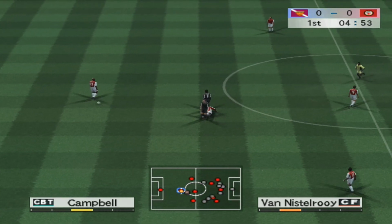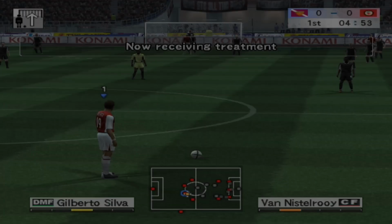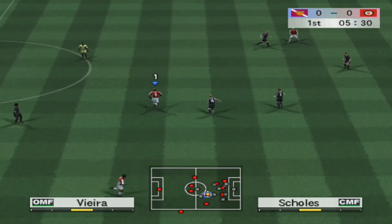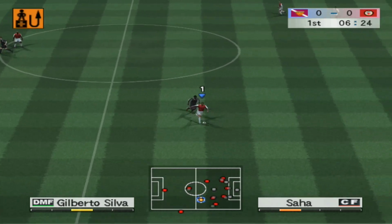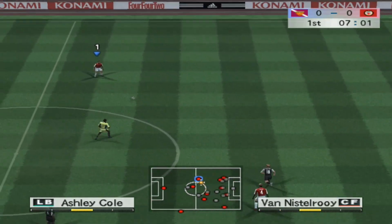The referee blows his whistle. His teammates are checking to make sure he's okay. It would seem he is going to go off for some treatment. He takes it off to the side. Hatem Trabelsi. Well, the treatment has worked perfectly and he's back on his feet and back in the fray.